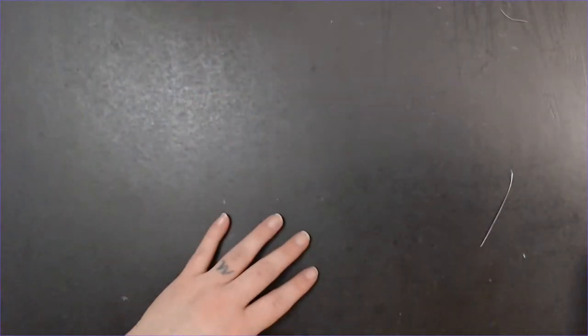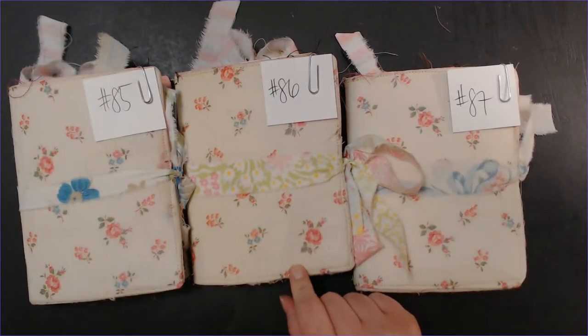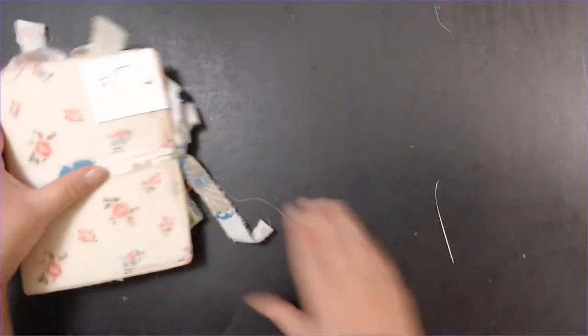Let's see. This year, I'm really, really motivated to finish up some junk journals. Okay, so now we're going on to a different style. So that's this really pretty sheer fabric with these really beautiful tiny little flowers. They were just adorable. And this is number 85 through 87.